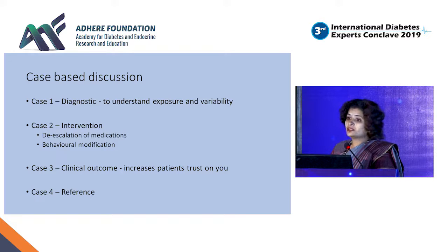Intervention: most of my experience in using CGM is that we actually need to de-escalate the medications. Most of the patients who are using CGM end up reducing the oral anti-diabetes medicine, and in spite of that they are having better HbA1c control. I may be wrong, my experience may be biased, but this is what I have experienced. Clinical outcome increases patients' trust in you. We'll discuss that during the case.